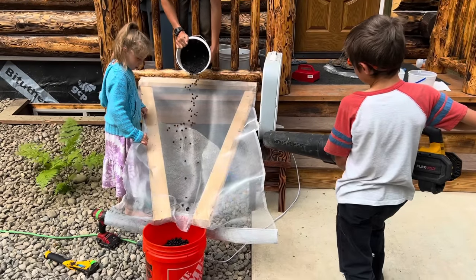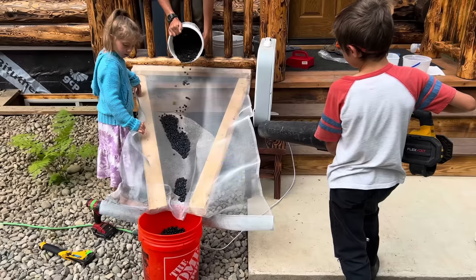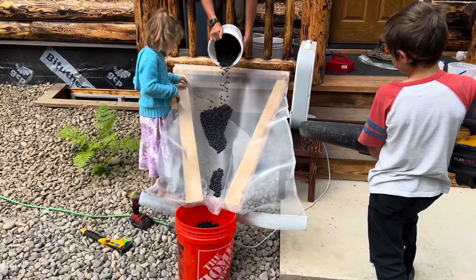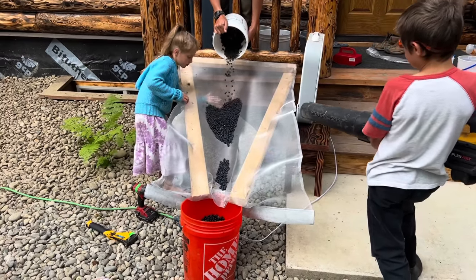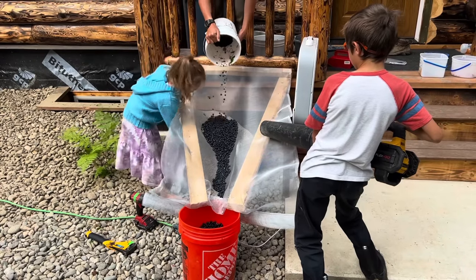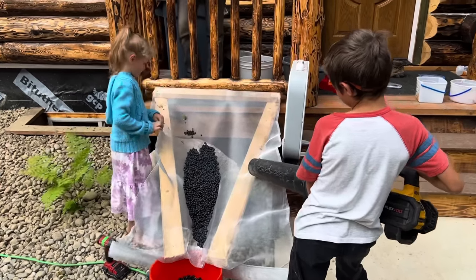We're back to the blueberry cleaning this morning. Keep going, Wyatt. It kind of works. It's pretty homemade. I went and bought this screen and rigged this up. Okay, Wyatt, that's good.